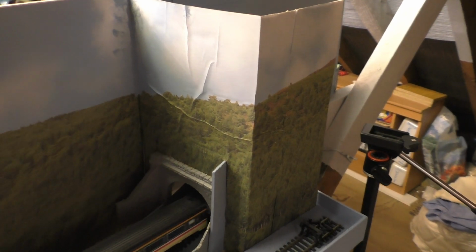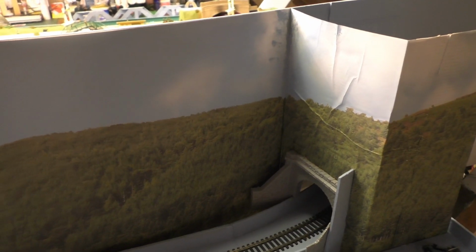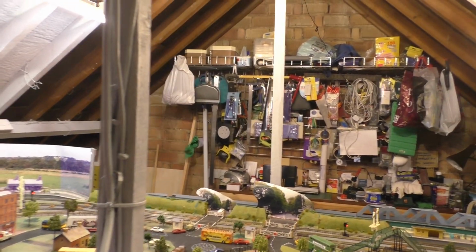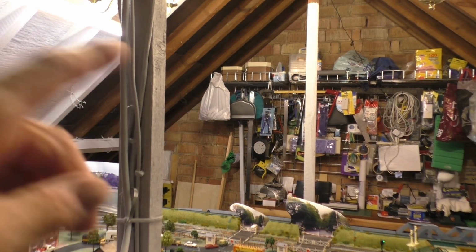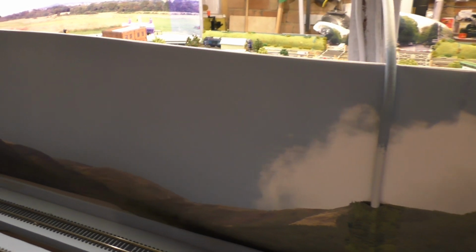And as you can see, I've got a few creases in this. This is a sticky back scene, and my original idea was to put this on with Velcro. I've got a load of Velcro over there in that white bag, that one there. But I didn't think it was going to work. This was too wiggly and warpy to do that, so I've actually stuck it on.